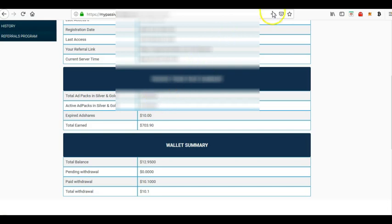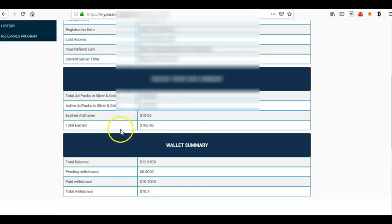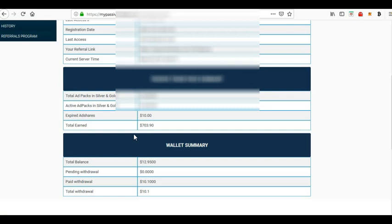And prior to doing that other video, they were literally a week apart, and it was about $110 on top of that. And if we go back here, you can see my total earned since the beginning of the year is $703.90. Now, obviously, some of that is through compounding, and some will be through commissions. I have got some referrals in the program as well.